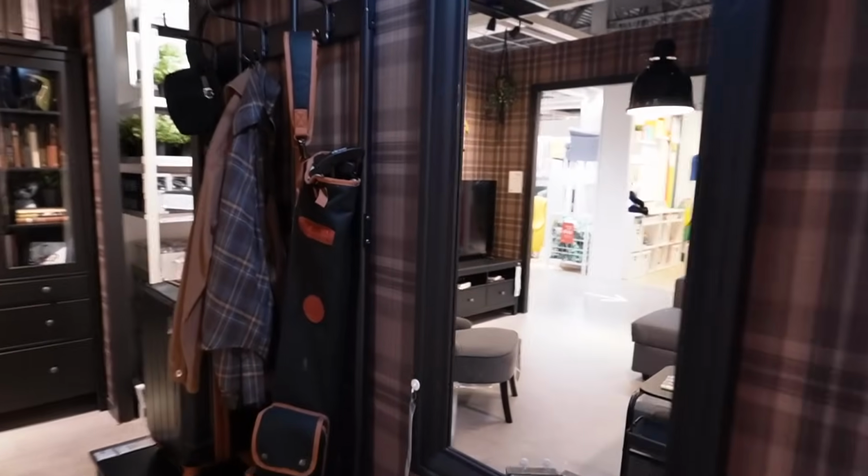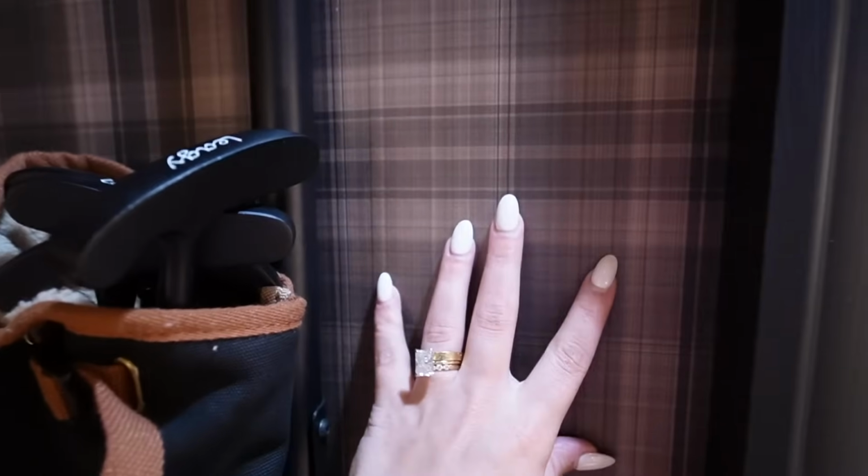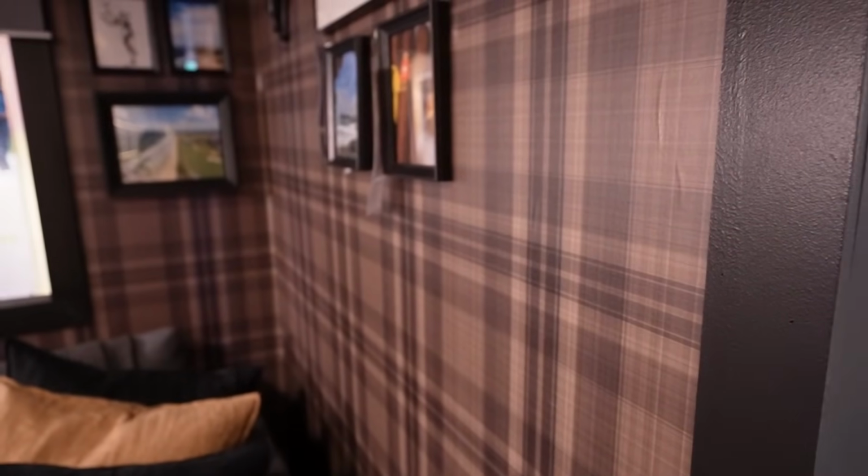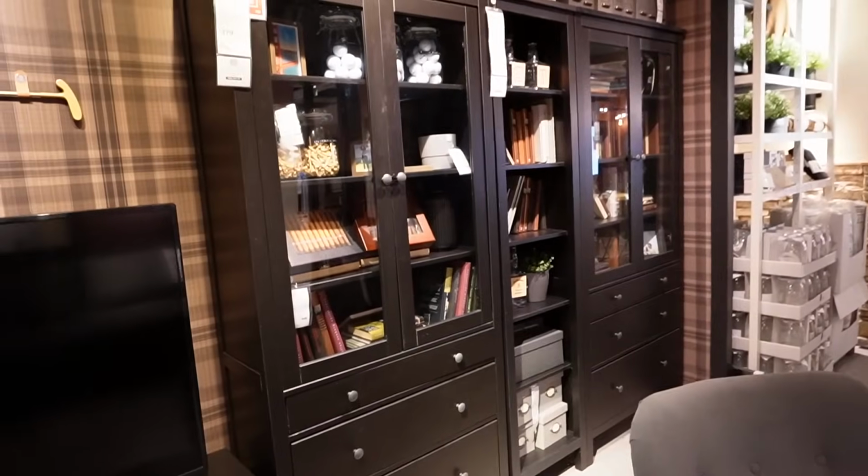I also love this wallpaper. It's like this grayish green. Maybe I can show it to you better on another wall. This grayish green plaid. I'm not sure yet what I want to do for Conan's room in the new house, but I'm definitely getting a lot of inspiration from these plaid wallpapers, which shockingly have made such a big comeback, and I'm pretty into it.